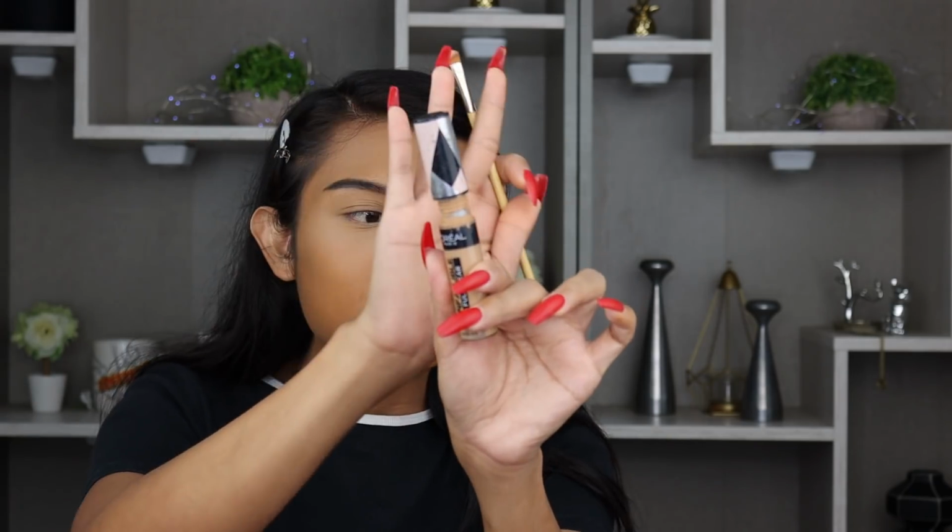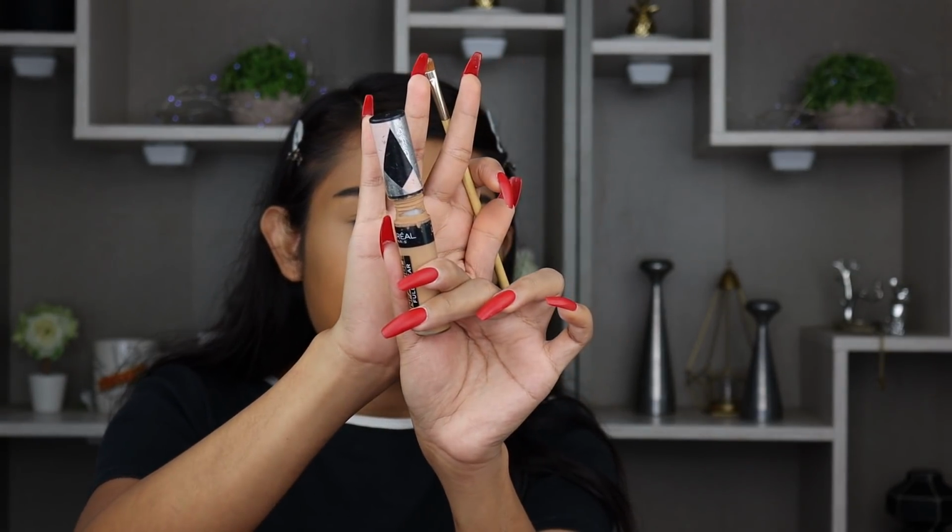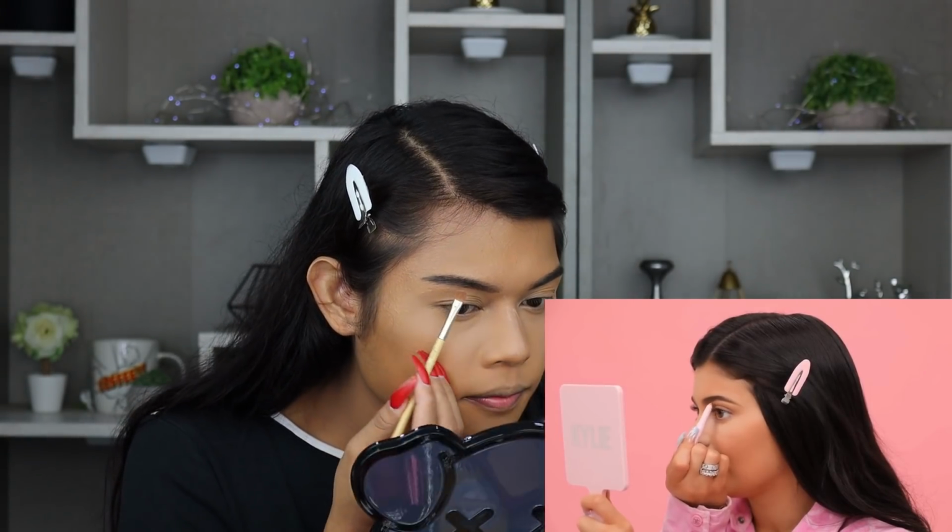So she has brow sticks, para siyang concealer na stick, just to highlight the brow bone. I don't have something like that, but we're just gonna be using plain old concealer for my brow bone. This is the L'Oreal Infallible again. Just take a little bit and then put it on my brow bone, underneath my brow. I'm using the shade Medium Matte.